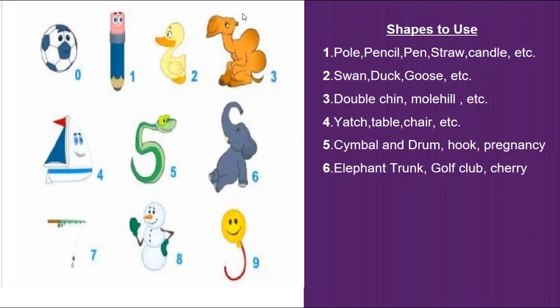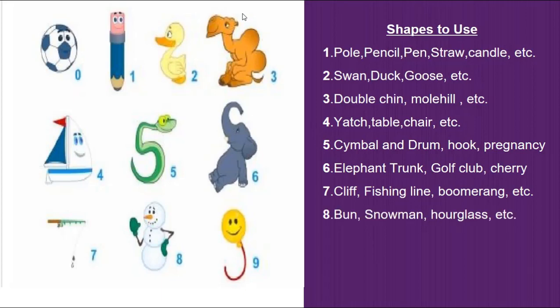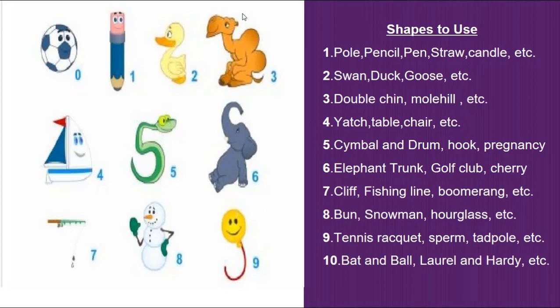The number 6 resembles an elephant trunk, a golf club, a cherry, etc. The number 7 resembles a cliff, a fishing line, a boomerang, etc. The number 8 resembles a barn, a showman, an hourglass, etc. The number 9 resembles a tennis racket, a tadpole, etc. The number 10 resembles a bat and a ball, a Laurel and Hardy, etc.